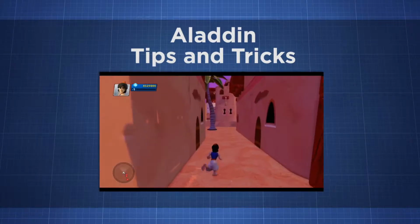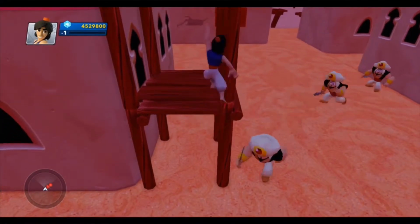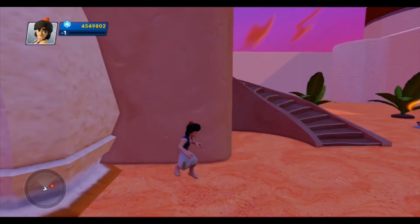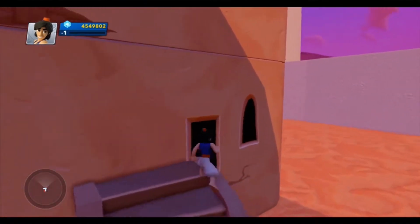For my tips and tricks, I'm going to talk about the Agrabah guards that can be found in the city. Because I wanted to add a bit of challenge to an otherwise traditional platformer type game, I decided to add an incentive to stay up in the air. Whenever you land on the ground, one of these fierce henchmen are automatically generated and try to apprehend you.